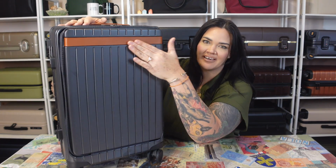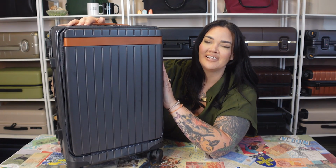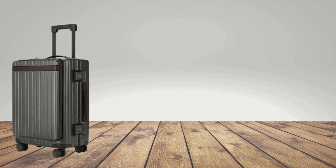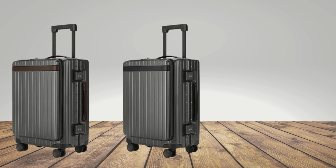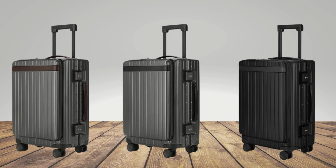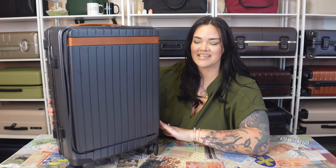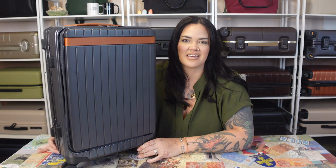Now, if this cognac color isn't necessarily your style, there are other leather colors that you can get. You can do the gray with chocolate, or the gray with black, or maybe you want black on black. But I was really drawn to this color combination. I think it is gorgeous.